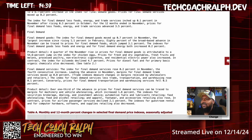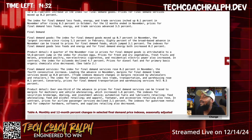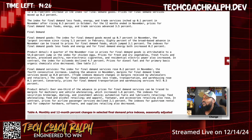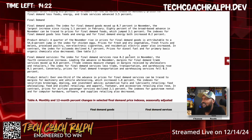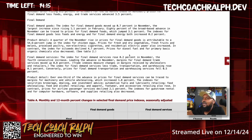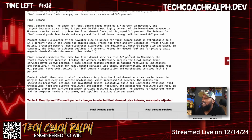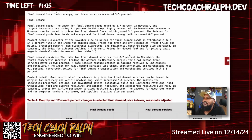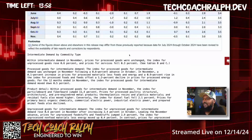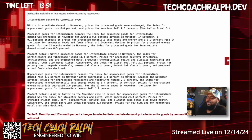I'm not going to go through all the little details. A quarter of November rises in prices for final demand is attributable, how you like that, to a 54.6% jump in the index for chicken eggs. Prices for fresh and dry vegetables. All right, we're not going to go into that level of detail. The index for final demand services rose 0.2% in November. The fourth consecutive increase, leading the advance in November. Margins for final demand trade services moved up 0.8%. And then we have the intermediate demand. Nothing was really changed that much. All right, I think we're good on the producer price index.